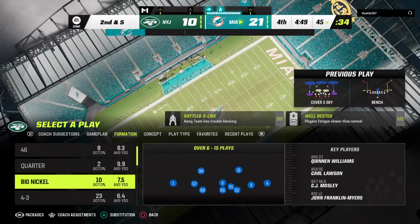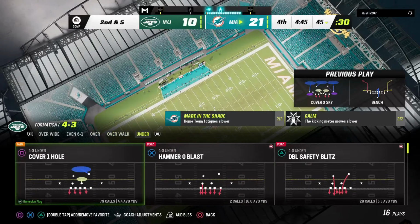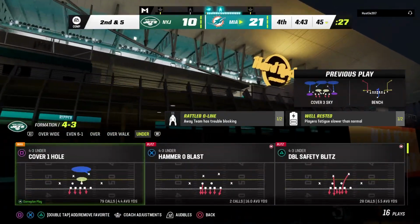Nice rhythm throw there on first down. He located, easy pitch and catch. Hoping he can break a tackle or two. Wasn't able to do that there, but still good yardage.